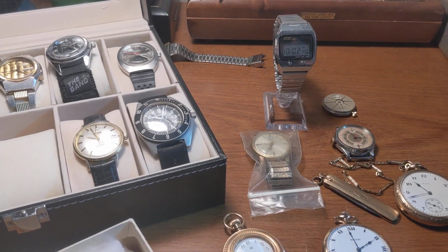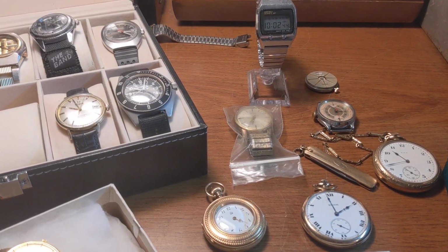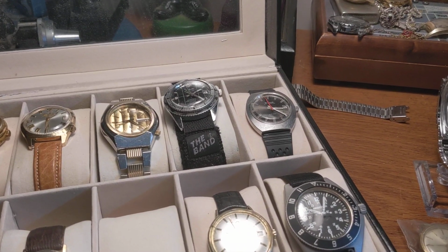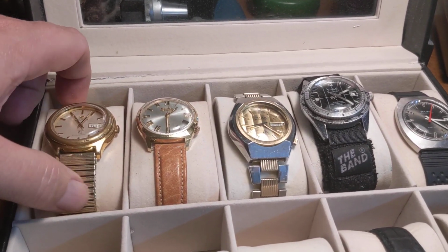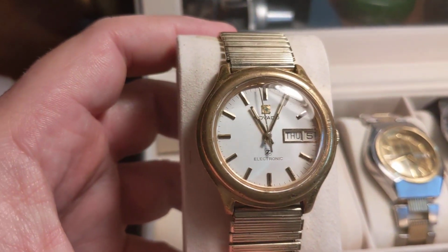All these are pretty much my personal collection. I plan on selling a couple of these yet, but yeah, this is what I've picked up this past year. This is, like I said, just a small portion of what I found, but this stuff is in my personal collection for now. So this one, I can't remember if I bought it this year or last year.